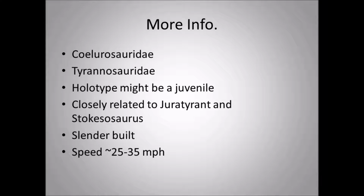More information about Eotyrannus. So Eotyrannus belongs in the group of dinosaurs called Coelurosauria. And so that includes all your tyrannosaurs, your therizinosaurs, your ornithomimids, your oviraptorids, your dromaeosaurs and troodontids, and even modern birds. And so that's what Eotyrannus is part of, and the Coelurosaur family that Eotyrannus is part of is Tyrannosauroidea, and so it is part of the Tyrannosaur family.